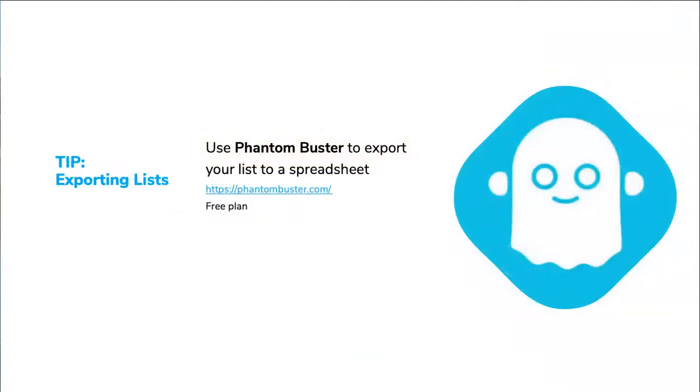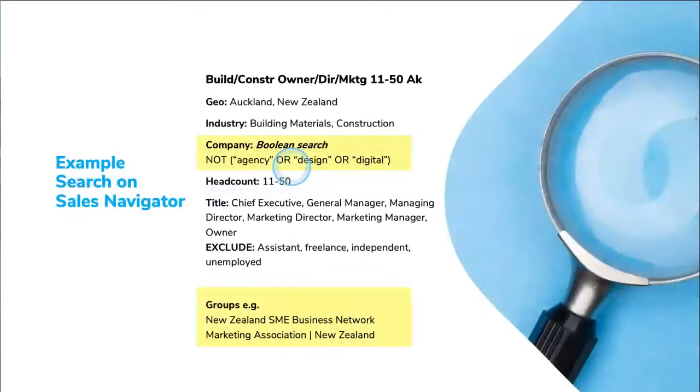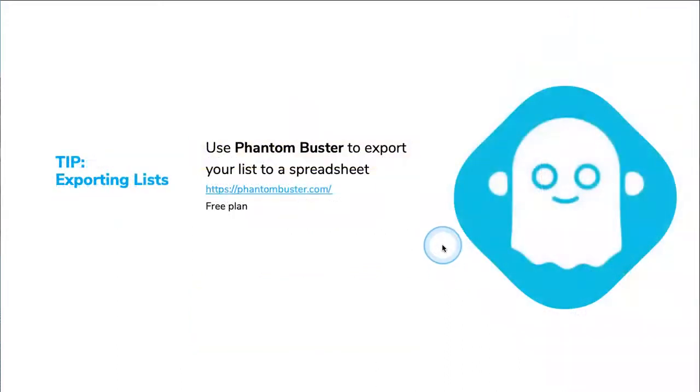One thing that LinkedIn doesn't do is allow you to export the list that you're looking at. So you might have refined a list, a nice short list of people that you might want to look at, and through other means you can use a product like, and there's a number of these products out there, but a product like Phantom Buster. Again, they have a free plan, but that means you can load that particular app up, grab the search link from your search, and download that particular search list to a spreadsheet. So it's a very handy tool if you want to take that list and use it elsewhere.